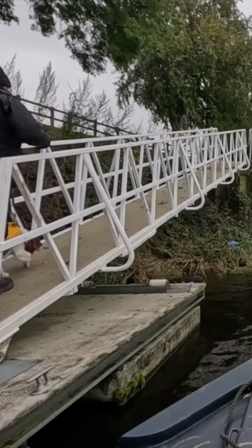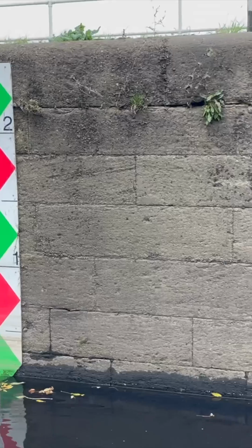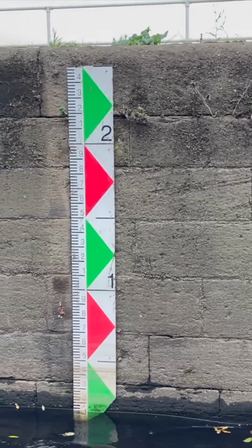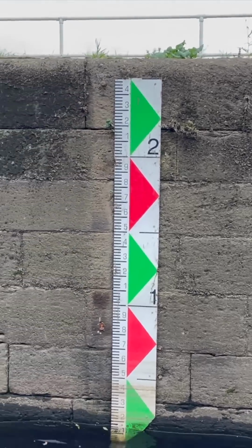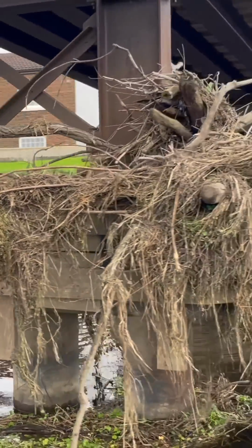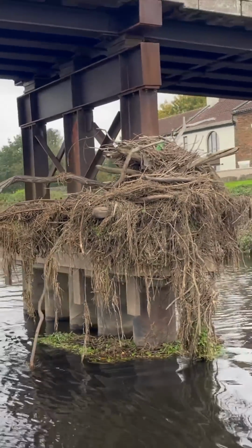We get to Beale Lock and Michael's still on locking duty. Then above the lock I get very confused by this gauge showing the river level. The river's quite low today, but I can't understand why there's green sections above the red sections. You can see just how the water was quite recently with all this debris left on the bridge stanchion. It's nice to see that there's not too much plastic left behind, it's mainly trees and vegetation.